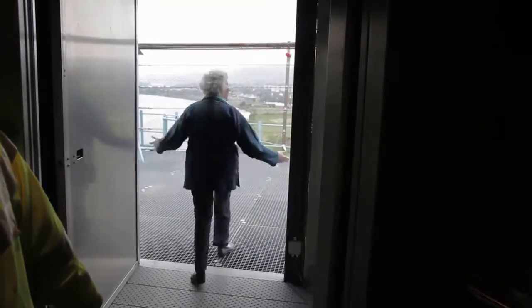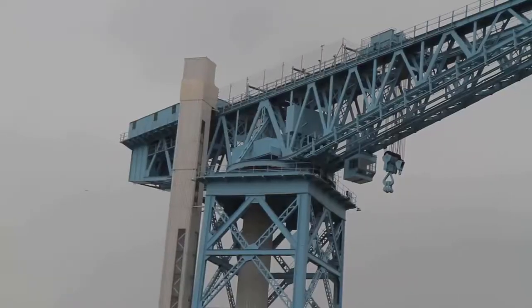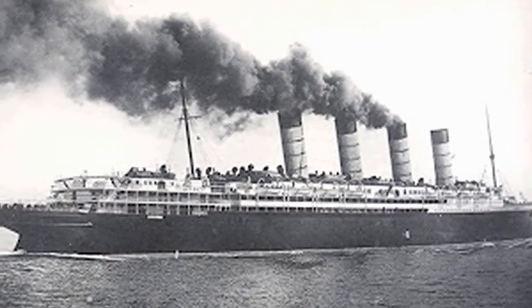Who'd have thought it? 150 feet off the ground, standing in the great Titan crane belonging to John Brown Shipyard, one of the biggest shipbuilding firms in the world. And this crane was so named because it was the strongest crane, because it had to lift the big diesel engines for the great liners that sailed across the oceans. What an experience for the visitors.